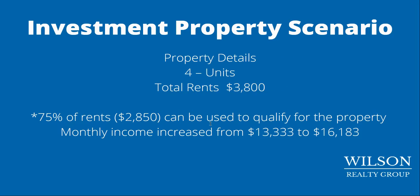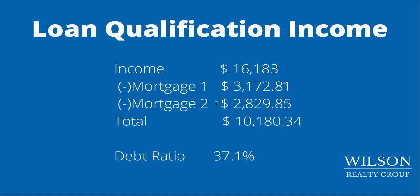So property details, 4 units. It's out in the Inland Empire here in California, and the total rents were $3,800 per month. And keep in mind that we, as the underwriting team, can use 75% of the rents collected, which in this case was $28.50, and that can be used to qualify for this property. We're able to use those rents to qualify for this property. And their monthly income increased from $13,333 up to $16,183. So that put them in a better position to qualify for the loan. So their loan qualification income is $16,183.